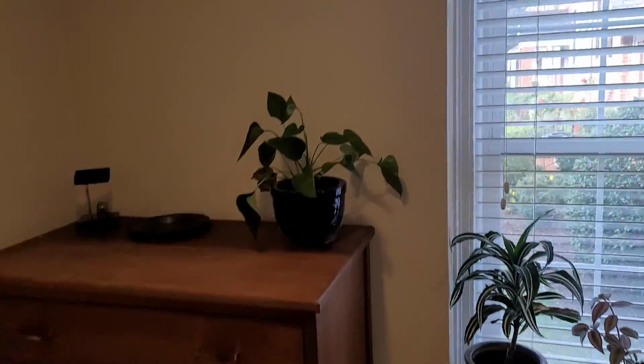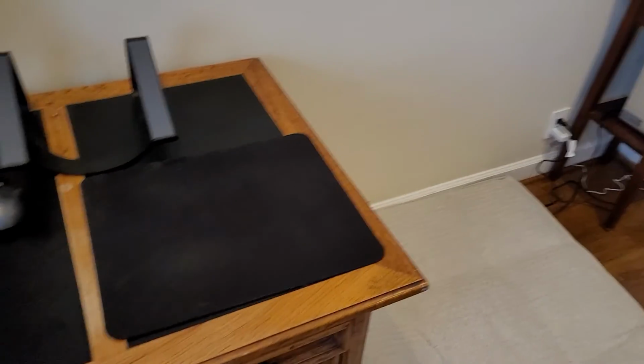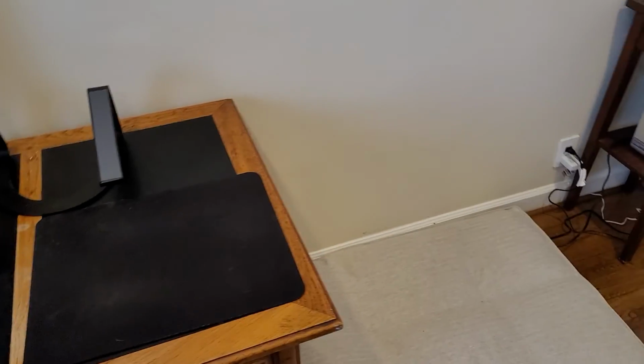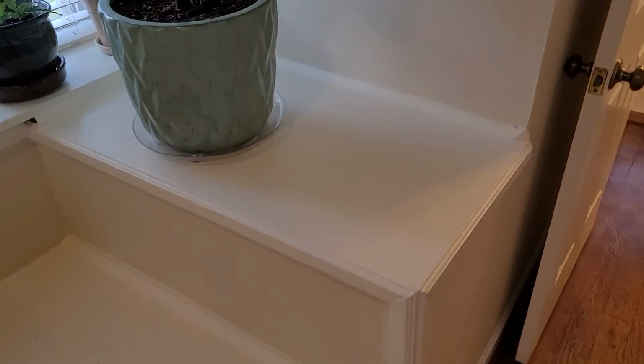Wood floor in here, great. Ceiling is 8 feet tall, which is fine. Another nice sized window. Lots of light. It's got a nice desk. Solid oak. And that's oak too. So they're into some quality stuff.